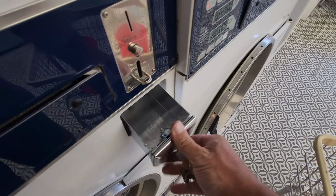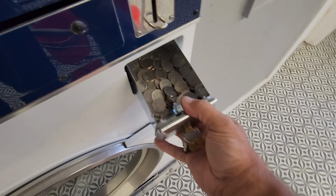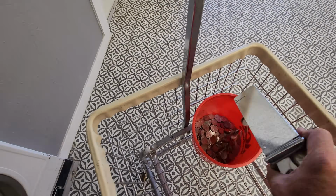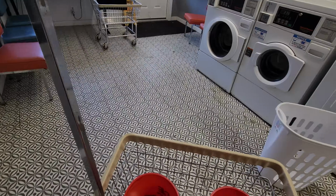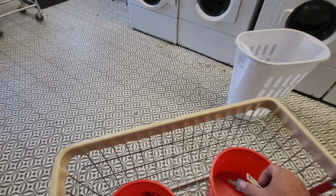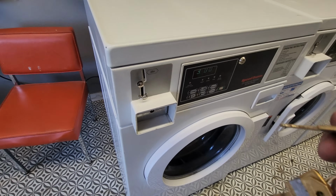That's not that great. I was trying to be optimistic. Oh, that's okay. We've seen worse, but we've also seen better. All right. Since this one had an error code on it, I'm not expecting much out of it.